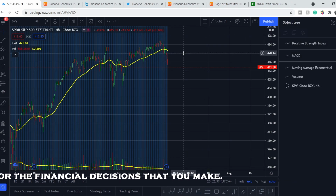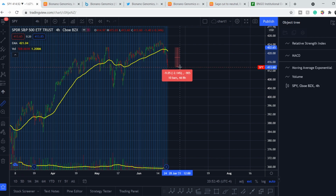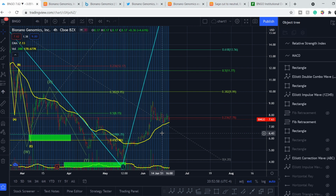As you can see, S&P 500 went down for about 2.14% during the last couple of days. And of course, this is the reason why we have a small sell-off on the BNGO stock.